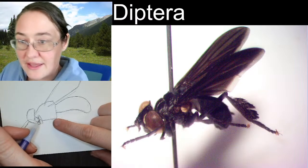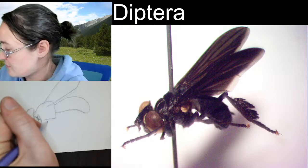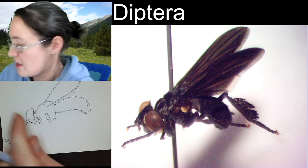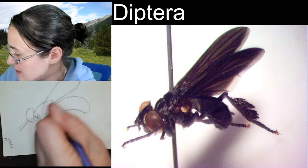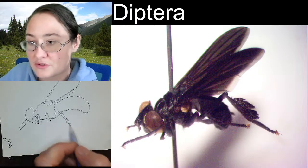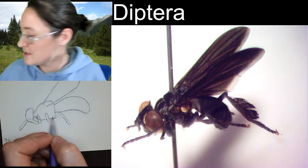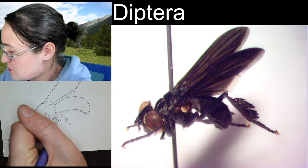The middle leg and the hind legs are both a little bit separated from the front leg. So if you see your front legs way up here, you would take the middle leg and put it a little bit past the halfway point here. And this middle leg is going to be kind of going backwards like this. And then our hind leg is going to be coming off right at the end of this thorax here. And the coxa is going to be a little bit shorter on this one.